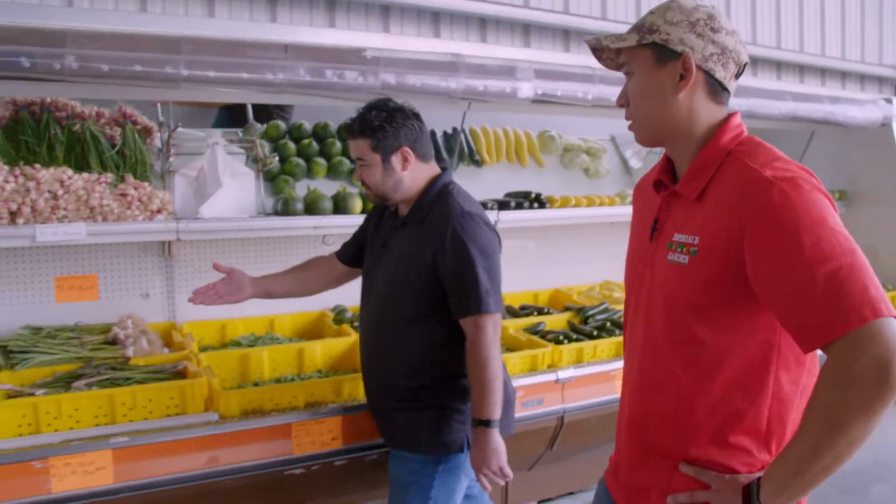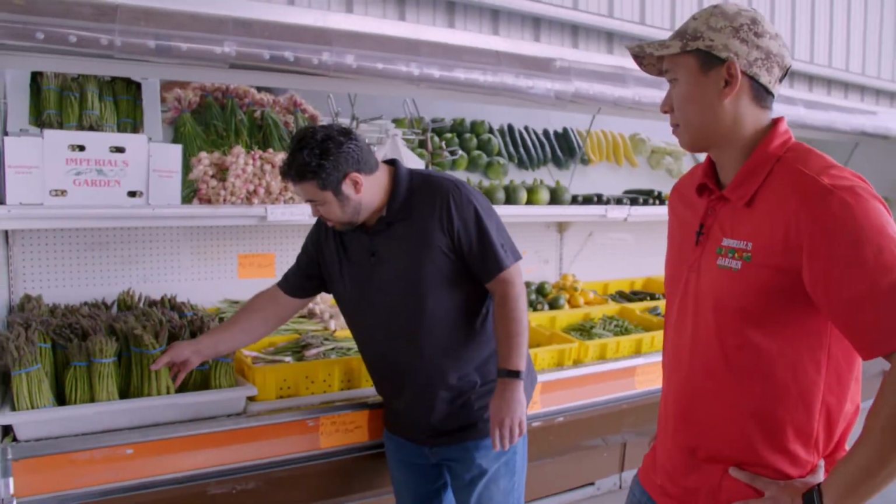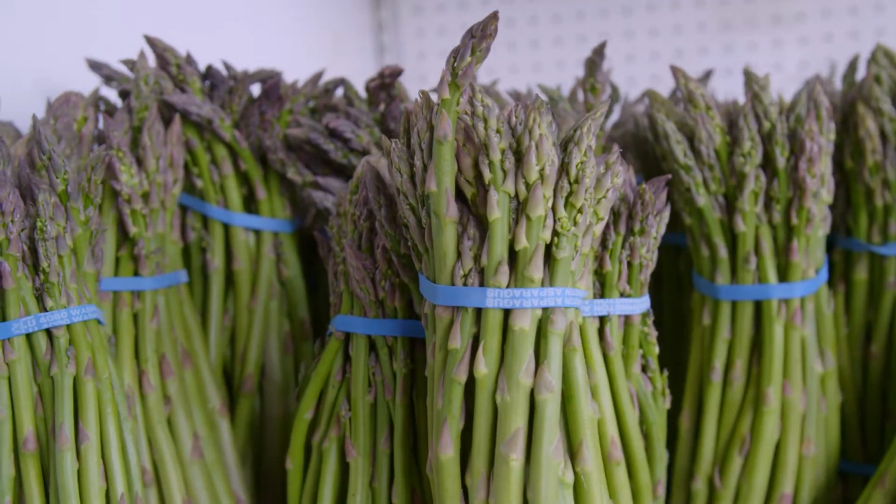And here they are, the asparagus. Oh, here's the big ones. Be thankful every time you eat this stuff. Pretty much, yeah. Well, I am very much, and we're thankful that you let us come here today and learn a little bit about your asparagus, man. Yeah, thank you so much. Yep, you're welcome.